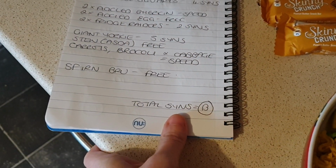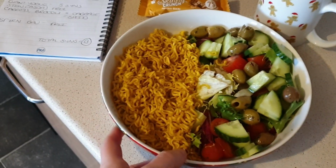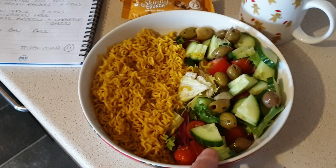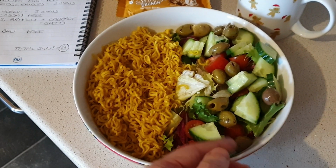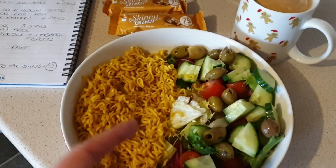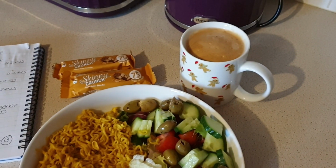I don't think I said it this morning, by the way, but I ended yesterday on 13 cents. And for lunch today, I'm having some noodles. It feels like a noodles kind of day. So these are the curry low-fat Super Noodles, which are 2 cents. And then I've got a big salad on the side with mixed leaves, tomatoes, cucumber, and some of the olives from that pack. They're 2.5 cents. So that's 4.5 cents for lunch. And then I've got two Skinny Crunch, is it the peanut butter one, for my healthy extra B, and a coffee.